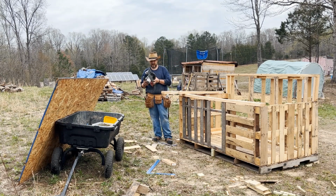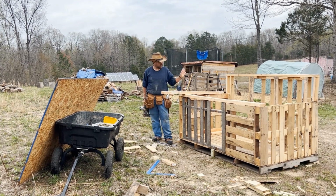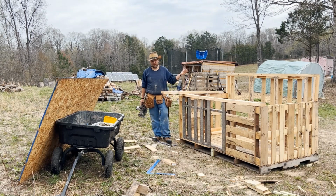Well, looks like the battery's dead. Well, we'll get it charged and then we'll finish this piece. And then this one will be the template for the other, I don't know, probably 1, 2, maybe 4 or 5 more, I don't know.